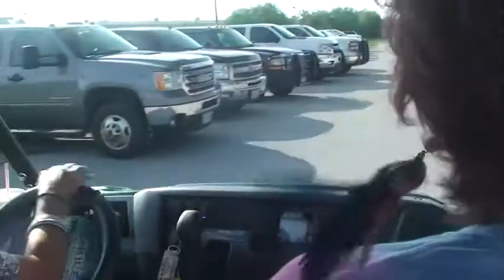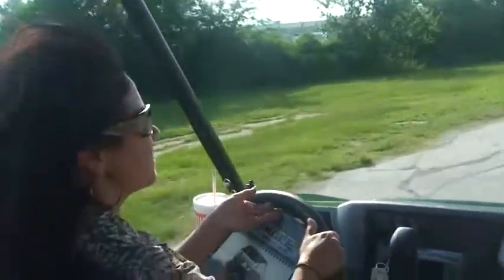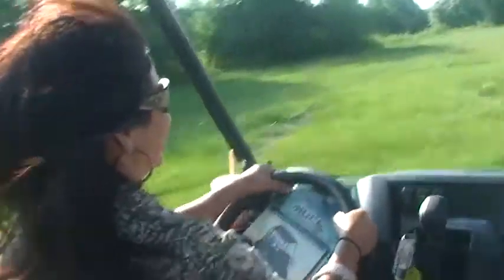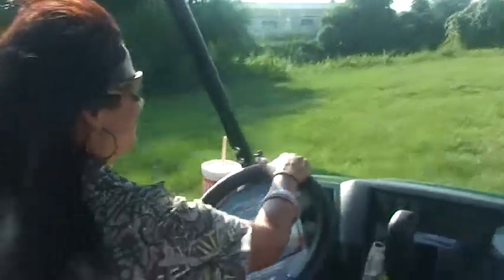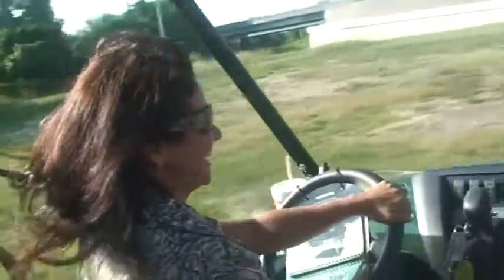All right, how fast does it go? 45 miles an hour. Wow, 45. 45 top speed. Let's speed it up here a little bit. All right, now go ahead and floor it. We're gonna go off road. Floor it. All right. This is awesome. Okay, I'm buying tickets for sure.